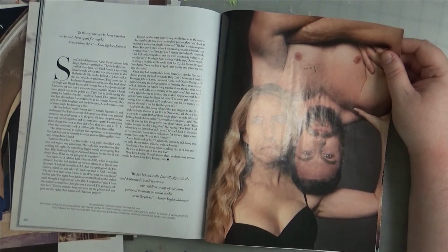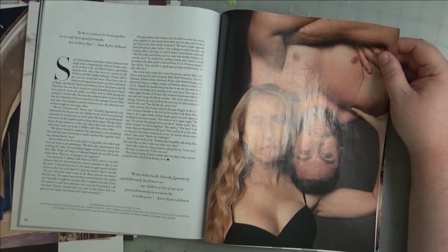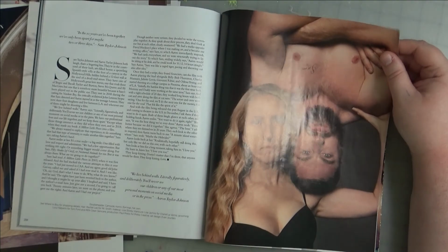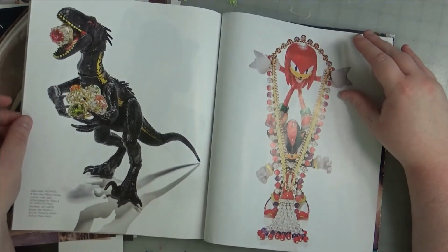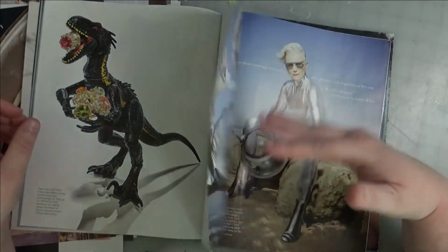We live behind walls, literally, figuratively, and deliberately. You'll never see our children or any of our most permanent or personal moments on social media or in the press. I'm all about that. I wonder about people that put their kids all online, but that's a whole other story, whole other day.